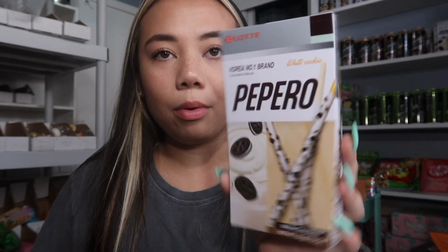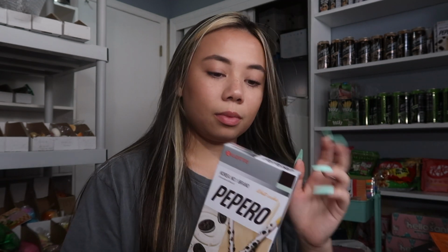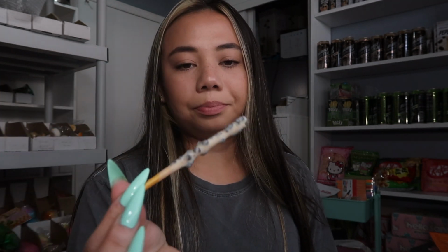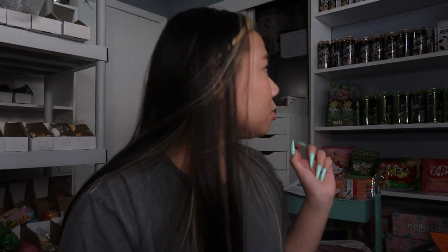Okay, next I'm gonna try the Pepero white chocolate biscuits. It's like a cookies and cream flavor. Cookies and cream is like my favorite thing. So these look really good. Ooh, they're like thick too. They're like chunky and thick. It looks really good. Mmm. Amazing. So like white chocolate with Oreo type biscuits on top. This is really good. That might be one of my favorites, but all of these are my favorites at the same time. These are so good. Okay, let's try one more thing.